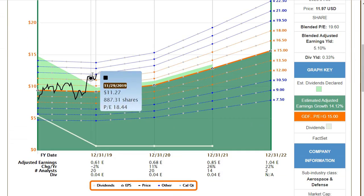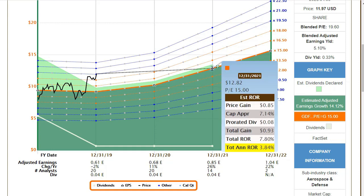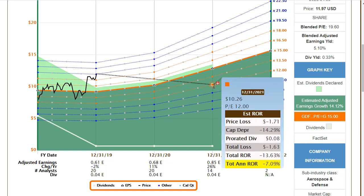And we can see that if we drop down to the area here where the estimated earnings suggest we should get at some point, then even though it will be rising with 11 and 26%, if we hit that in 2 years, we will only be making 3.8%. And if the estimates are not accurate, if they are actually worse than expected, then we could easily drop down into the negative zone here. And I don't like that.